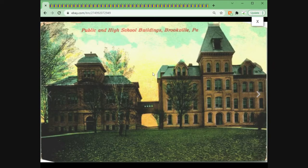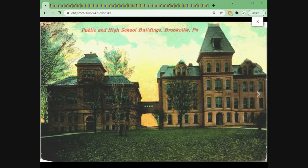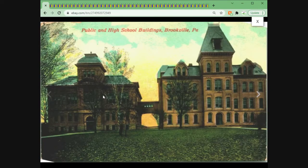We've got public high school buildings in Brookville, Pennsylvania. This is one where I was a little torn. I couldn't really find anything super similar to it. I could find postcards of one or the other, but as you can see here, they're connected by a tunnel, a skyway between the two buildings, which I didn't see represented in many other postcards. So I thought it was pretty interesting. I went higher than either of these two went for. $11.96 was what it sold for. I think I had it up for $14.95, and I sent out 15% offers. I think that's how that one shook down. So $11.96 plus shipping, and yeah, definitely a good one.